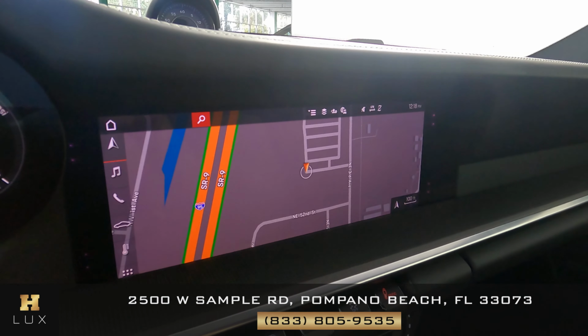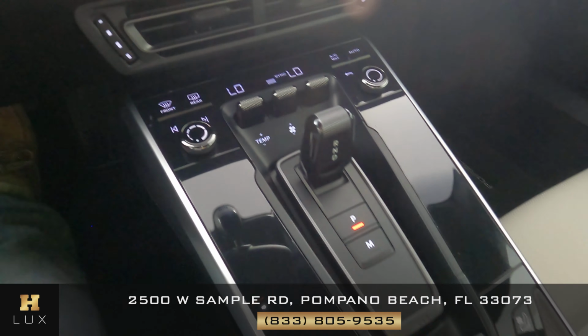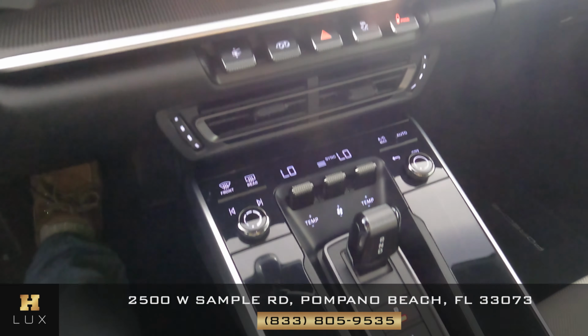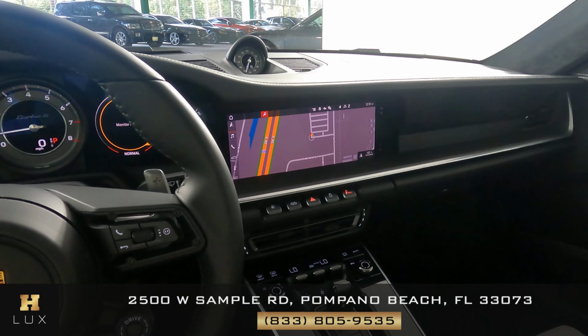We can move on to the mid-console. Again, we just want to know if there's any kind of damage, like scratches to the screen, to the knobs and buttons, or anywhere else. Everything's looking good. I'm not seeing any kind of damage. The mid-console is in excellent condition.